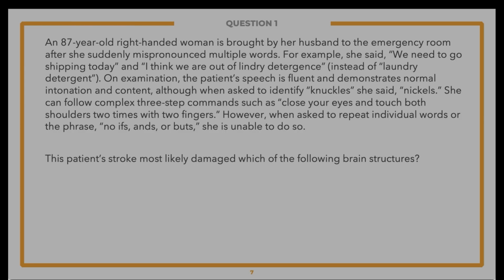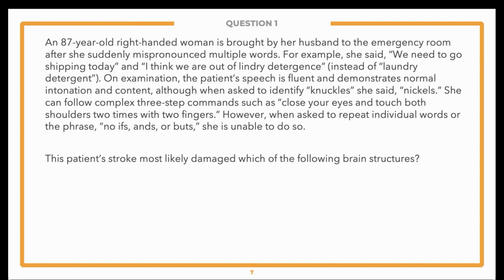So the first thing that we do when we start a question is we cover up the answer choices. The reason we do that is we don't want you to get distracted by perhaps a condition or a diagnosis you don't know much about, or something that's confused you. We want you to take each question step by step. So we ask you to cover up the answer choices and then read the lead in. And the lead in is the actual question, right? So in this case, the lead in is, this patient's stroke most likely damaged which of the following brain structures?